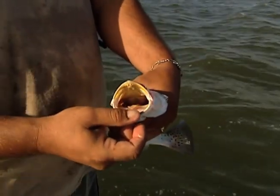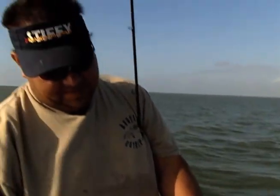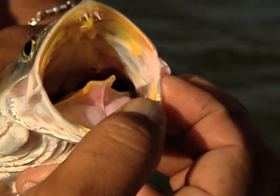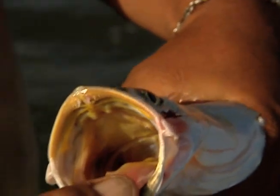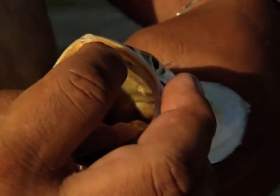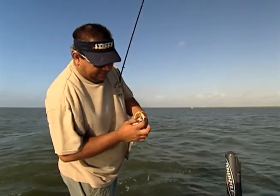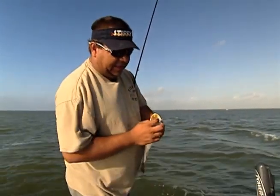17-incher. That's a beautiful yellowmouth. Paper mouth, the thin membranes around it. You can see my finger through the membranes on his mouth. And they're toothy critters too. They'll get you. Those eye teeth are sharp. They're loose, they'll fall out and just grow a new one, will pop right back in there. They're very fine, very needle-like teeth on the bottom. And that's what they hold their prey with.